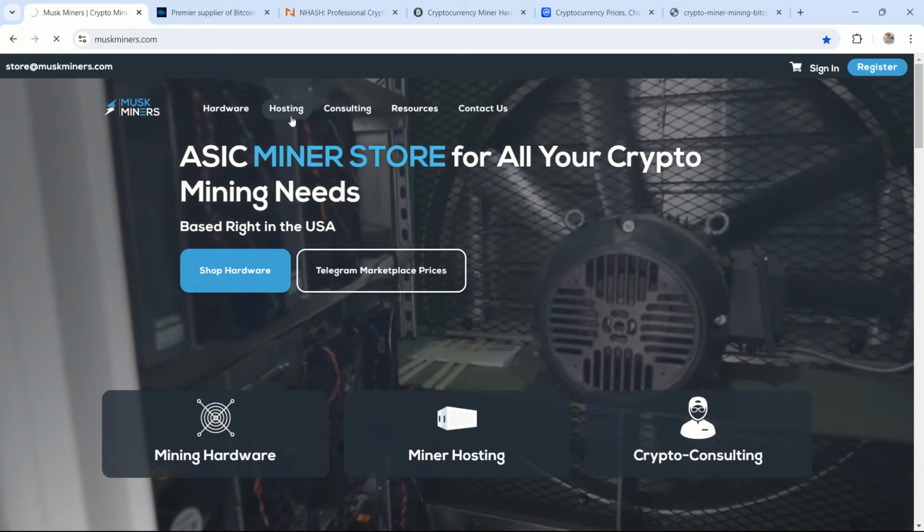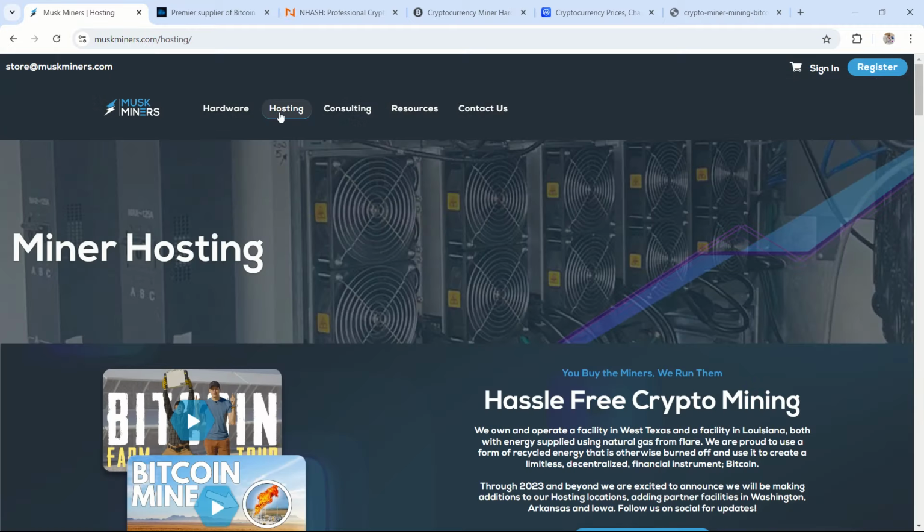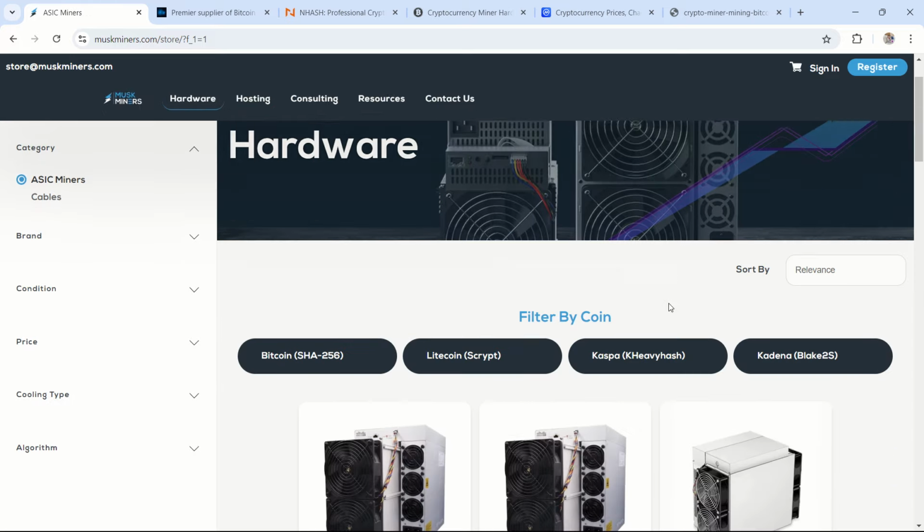But let's go through the process of purchasing. So I would say one downside would be they do not take any ASIC miners that was not purchased through them. So if you bought ASIC miners from another company, Musk Miners would not host them. You would have to buy your hardware through them.